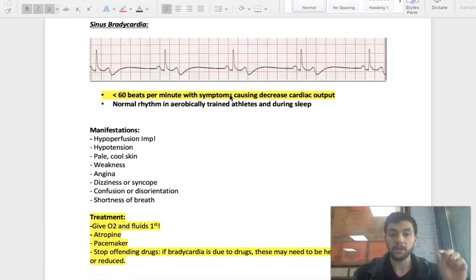Now, the most important part to know about this is the treatment, how you treat it. They more often ask about what this is and how you can treat it. So this is a bradycardia, and how you treat it is you're going to give O2 and fluids first. Atropine, pacemaker if they need it, and then you're going to stop any drugs, because number one, hypoperfusion and all these happen because of a drug that you are taking. So if you're taking an IV medication, you need to stop it right away because that's what's causing the bradycardia. So you need to know the cause first.